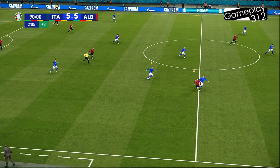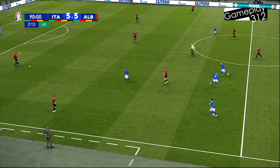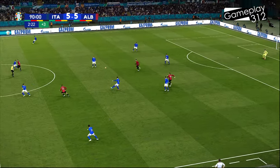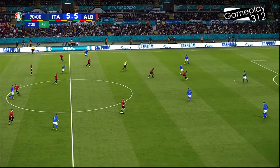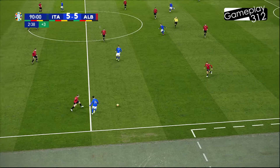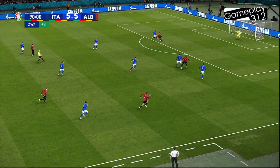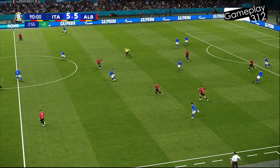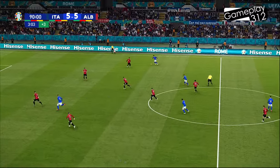Early ball out from the back. Could move up a gear here. And he's forced to go back. Oh, can he get onto this? Oh, nicely intercepted. Bastoni. That's Chiesa. Oh, they could break here. Oh, the ball's come loose here. Pellegrini, Barella, played out towards the right wing.